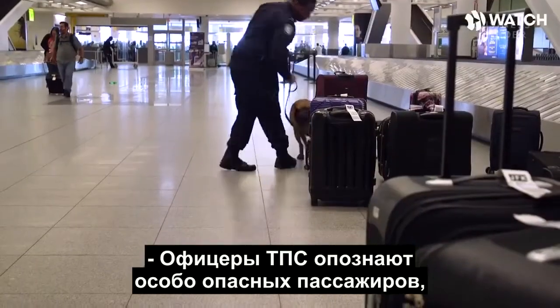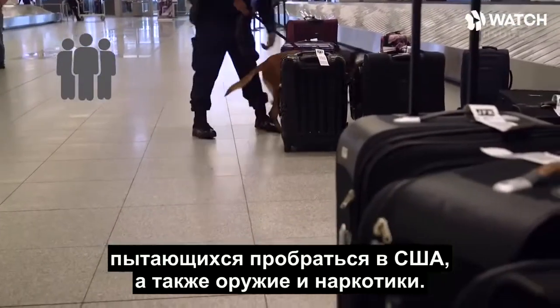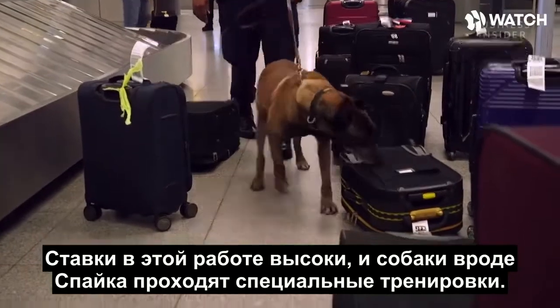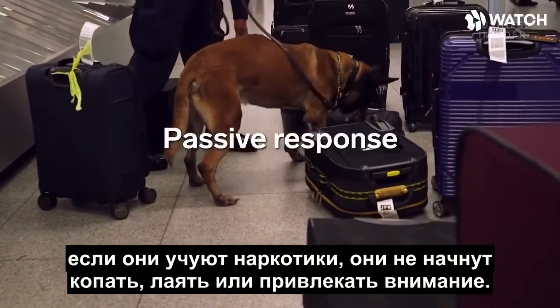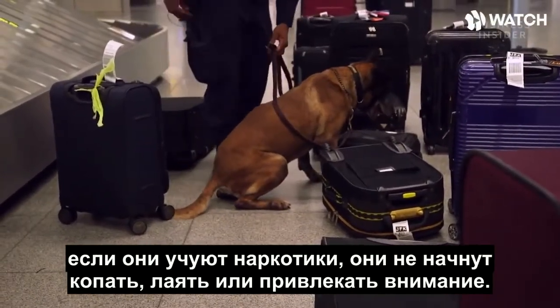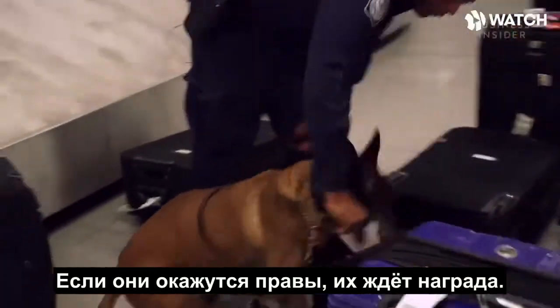CBP officials like Steve identify high-risk individuals trying to enter into the U.S., as well as drugs and firearms. And because these are such high stakes, dogs like Spike are trained in a special way, in what's called passive response, meaning if they sniff out drugs, they don't scratch, they don't bark, and they don't make a scene. They sit. And if they're right, the dog gets rewarded.